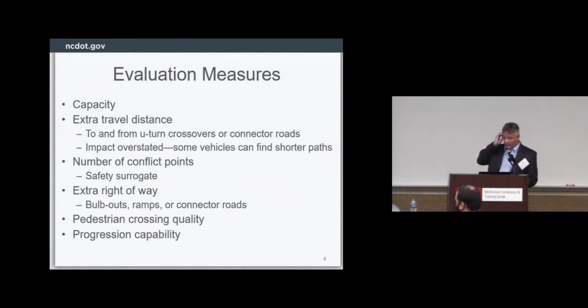Here's, in the next few slides, how I'm going to evaluate their potential. This is motherhood and apple pie. These are all the things we should be shooting for in our projects having to do with intersections: capacity and travel distance. Number of conflict points. I wish we had good safety models for all of these alternatives. They're all new though. We don't know, but we're going to. A number of conflict points is a pretty good, really rough early surrogate for approximately how many crashes will eventually occur. Do we need extra right of way?